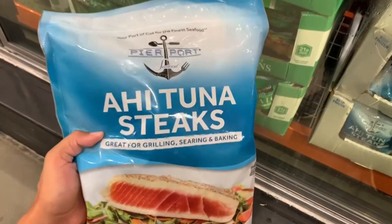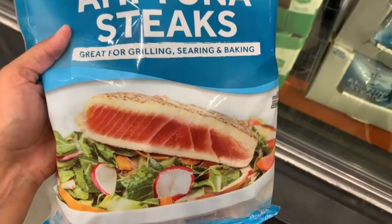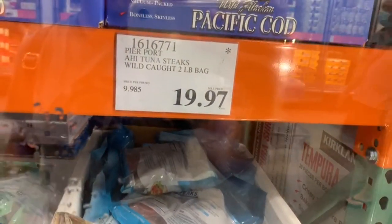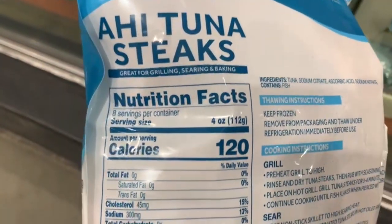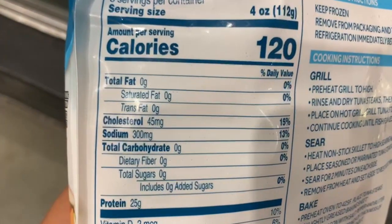And in the frozen food section, I also found these ahi tuna steaks that are great for grilling, searing, and even baking. Do you guys have any recipes for stuff like this? I want to know. Let me know in the comment section down below, what is your favorite way to cook ahi tuna? So the 2-pound bag here at Costco, it's currently selling for $19.97. And once again, guys, this may depend on your store and location, right?